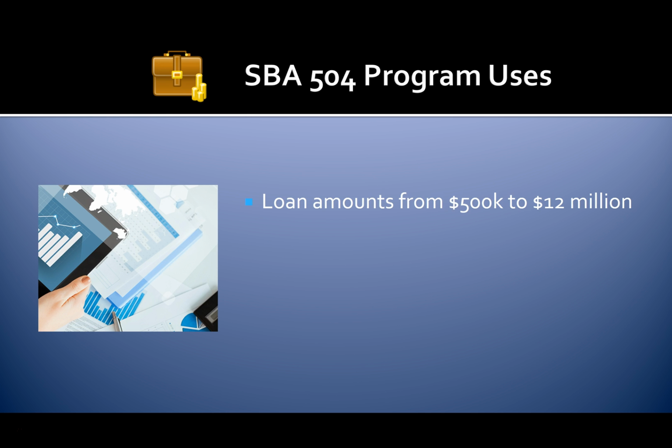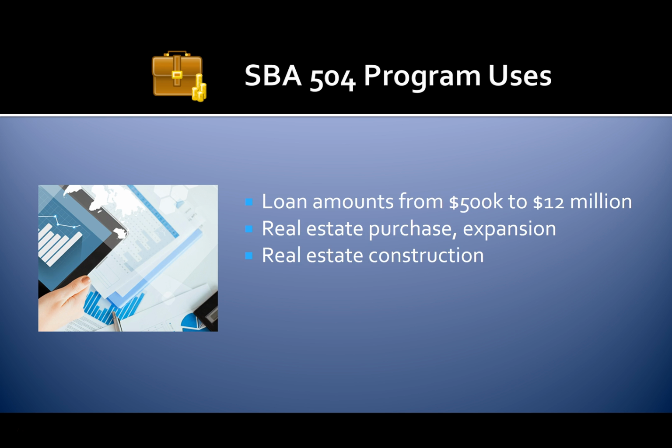SBA 504 loans help you purchase real estate. Loan amounts range from $500,000 to $12 million. You can get loans for real estate purchase and expansion. You can get real estate loans for new construction. You can even use these loans to refinance or to purchase major equipment.